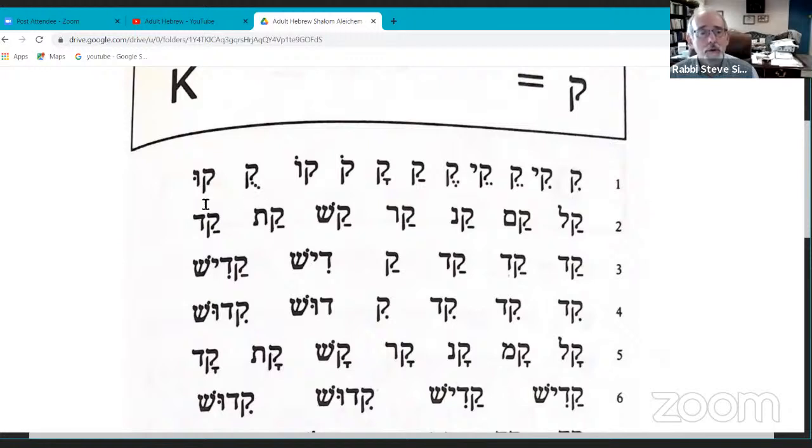Ki, ke, ke, ka, ka, ko, ko, koo, koo. So last two words together, cuckoo. Reading Hebrew can be a little cuckoo or kooky. You take this koo and you put the first letter here, ki, you've got kooky or kiku. Let's jump around a little bit.